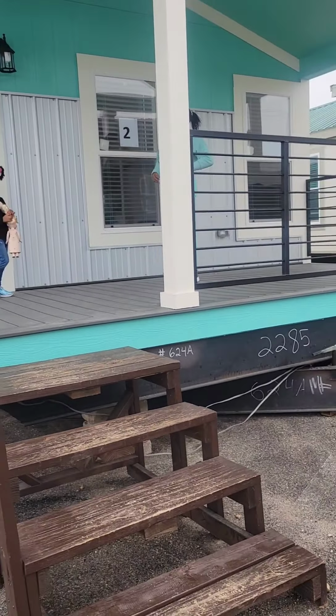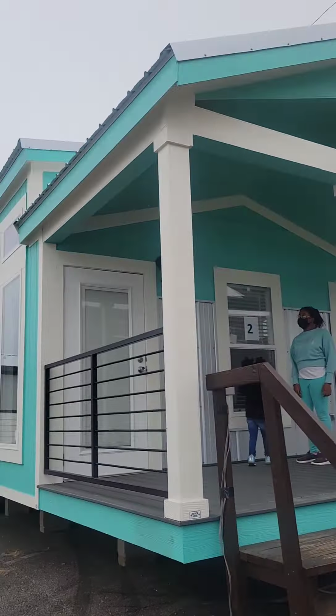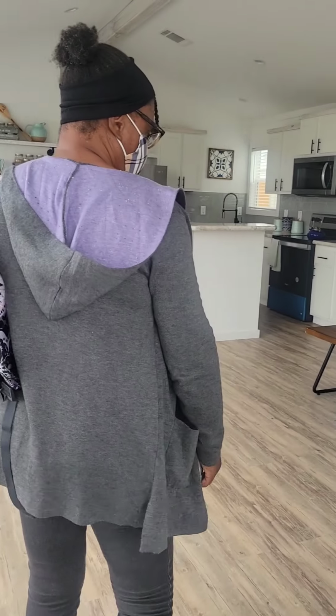All right, so this is another unit. This one is also, well, this one is 608 square footage. So it's a little smaller than the last one we just got out of. All right. So this one here, a little different design.